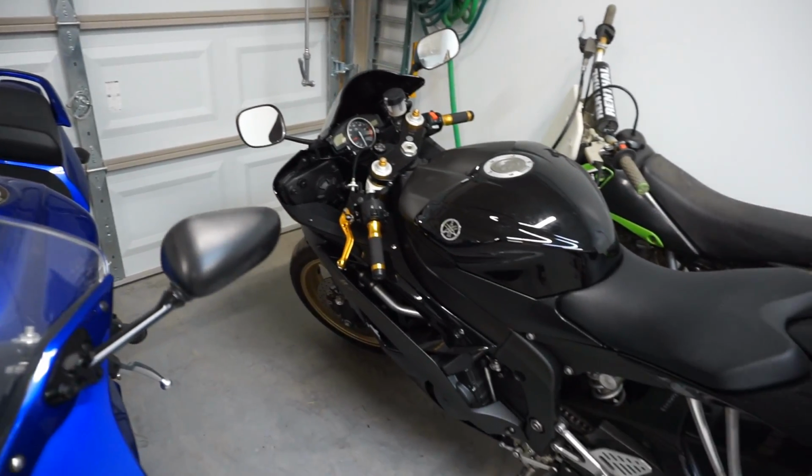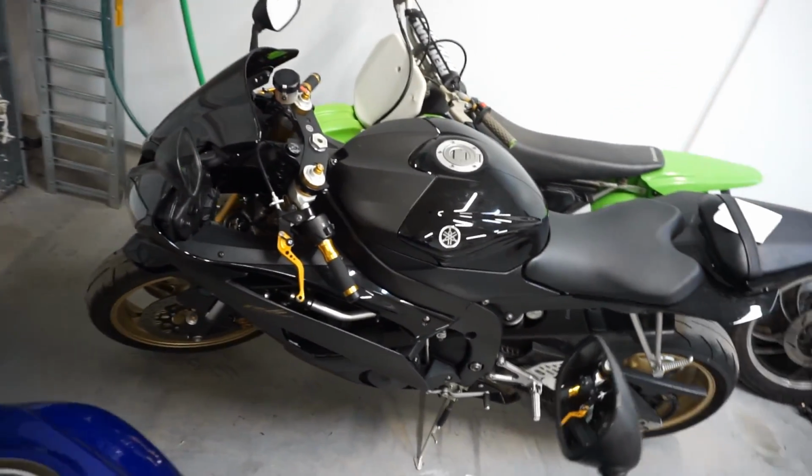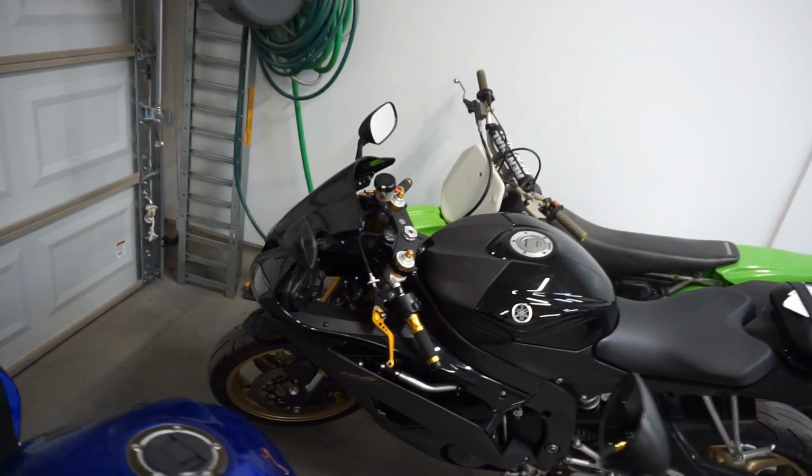It's a pretty expensive repair bill, but these bikes hold their value, I think. Especially this one because it's limited edition. It's only got 11,000 kilometers. It's barely broken in. So I'll make some vlog on that shortly.